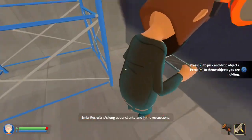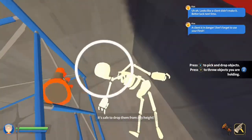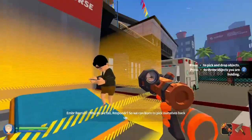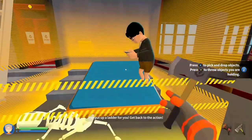As long as our clients land in the rescue zone, it's safe to drop them from any height. Drop that intern to safety below. Why do we fall, responder? So we can learn to pick ourselves back up. I've put up a ladder for you. Get back to the action.